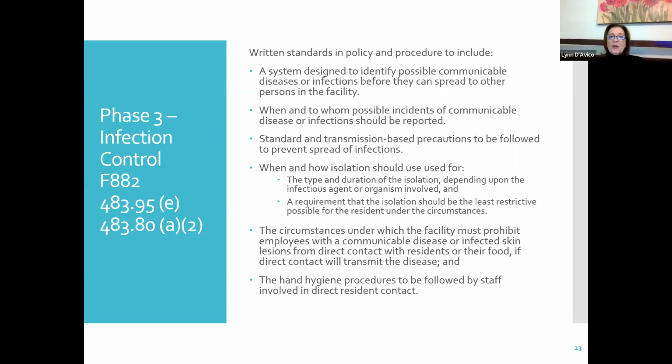Now, infection control is a system designed to identify possible communicable diseases before they can spread to other people in the facility, and when and to whom possible incidents of communicable diseases or infections should be reported, the standard transmission-based precautions to be followed to prevent spread of infections, when and how isolation should be used. This is one of the bigger problems that comes with the infection control tags from the surveyors: isolation.